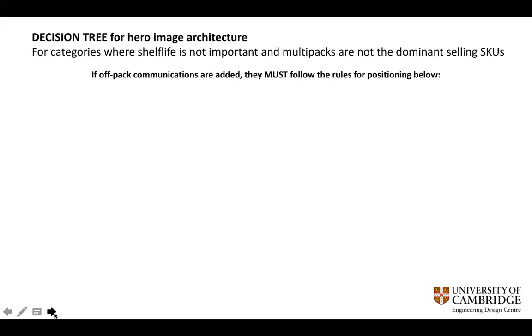I should also say, this is all about off-pack communications. Retailers will let you do whatever you like with the asset on the actual front of your actual pack that's displayed. They get very, very concerned about any image that's taken off the pack. We call them off-pack in-image communications because they're displayed as part of the image, but they're displayed off the pack. So we're saying you don't have to have off-pack communications, but if you are going to have them, you've got to follow the rules for them. So here's how the questions go.